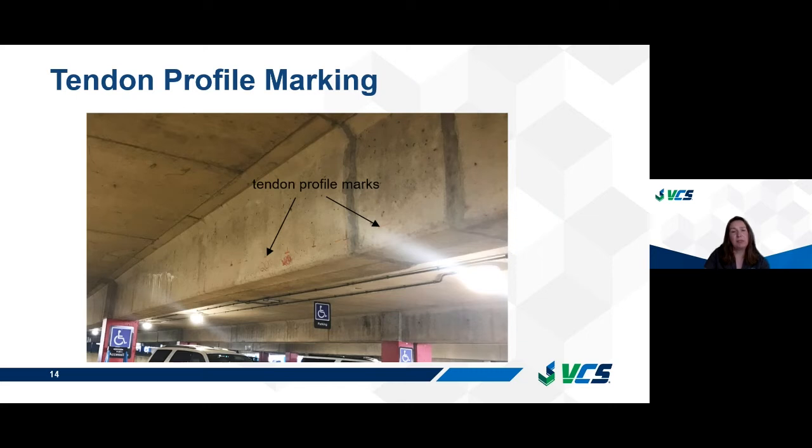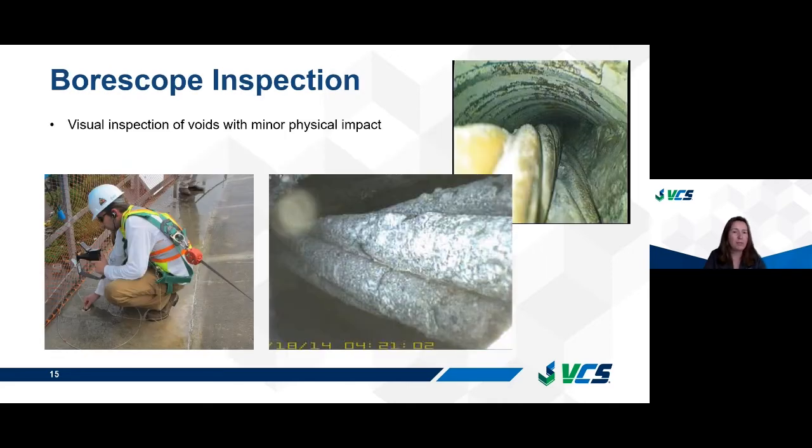For this testing, the tendon profile is first located with GPR, as you can see here, and marked out in 1 foot increments for testing. After the location of the defects is determined by impact echo, these locations are drilled for borescope inspection. This is a minimally destructive test that requires only a small hole. This allows us to visualize the extent of the void and condition of the strands.